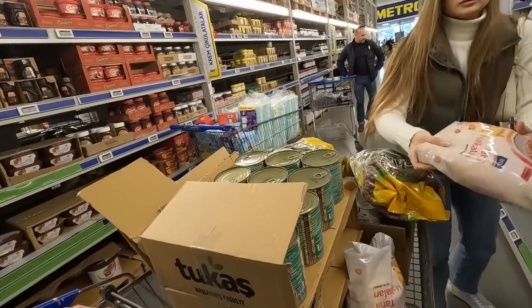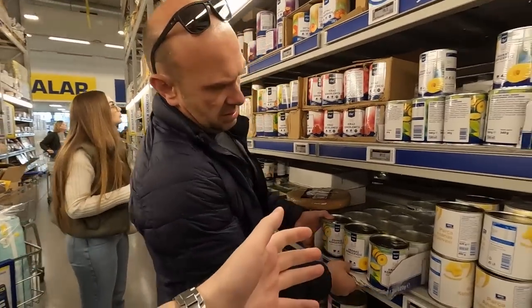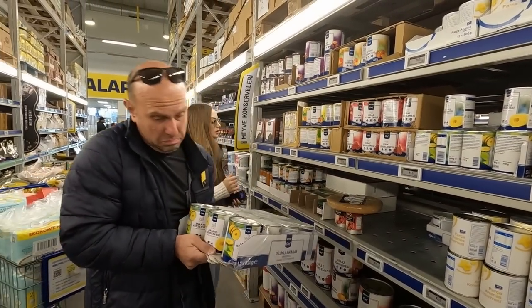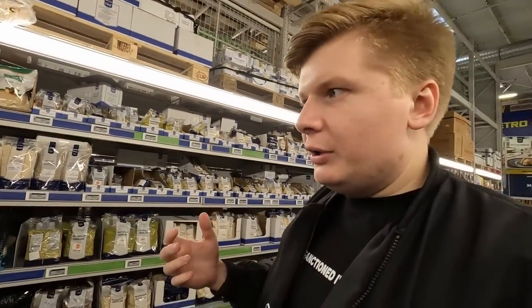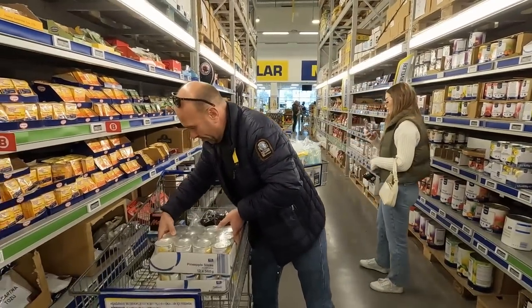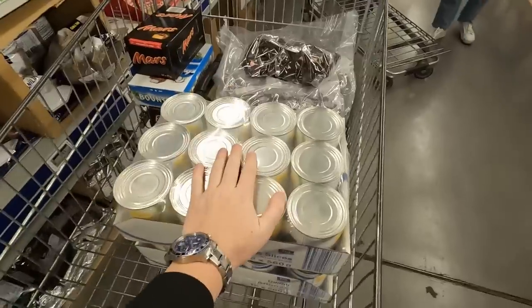So Vladimir has found some canned ananas, apricots, I don't know what they're called. Anyways, we're also gonna get them as well. So three of us right here are filling up the carts, and we're gonna bring it over to the place where it's all gonna be brought over to the people in need. It's awesome. Anyways, looks good.